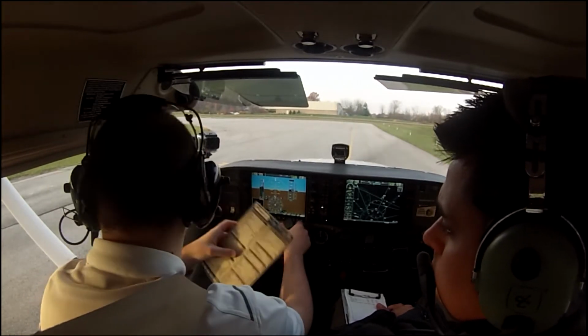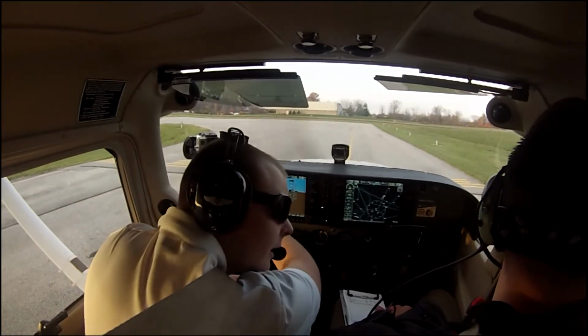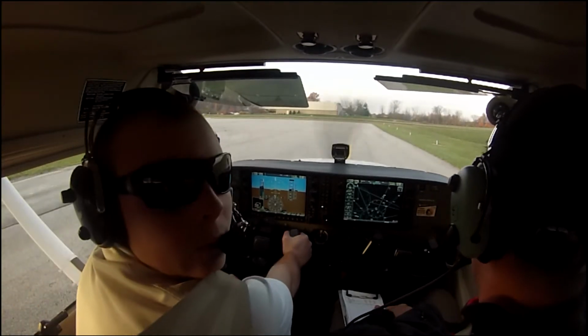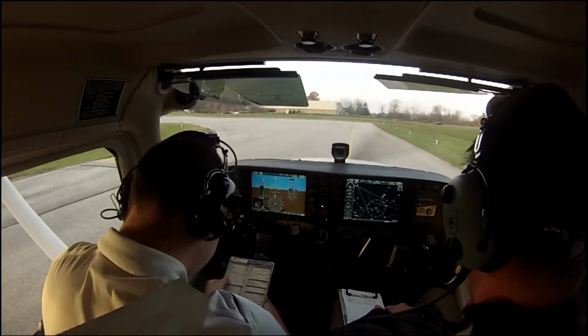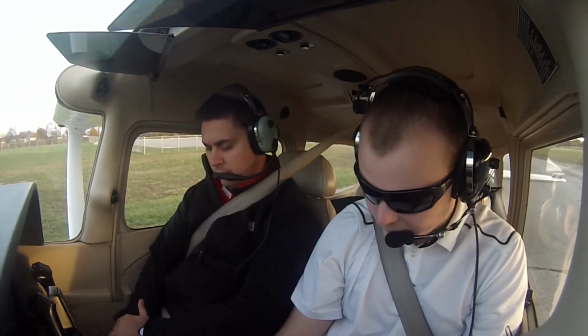Before takeoff, flight control screen correct. Left, right, left, right, all the way back. All the way forward, and we're good. Get your rudder. Oh yeah, thank you. Left, right, no binding. Fuel gauge quantity check.